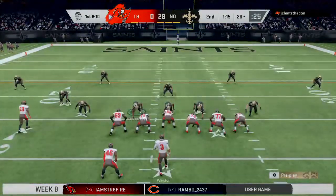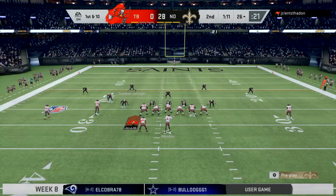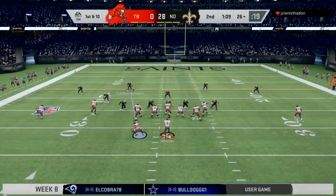Ready, sack 25 behind. Mike 54, Mike 54. Green triple T. Hey, man up, D.